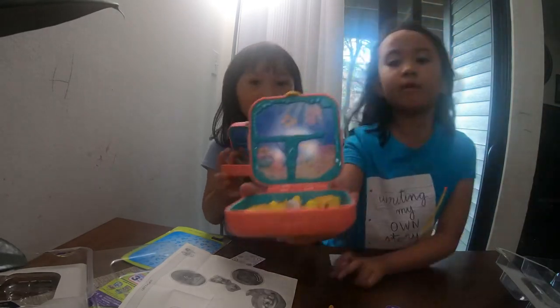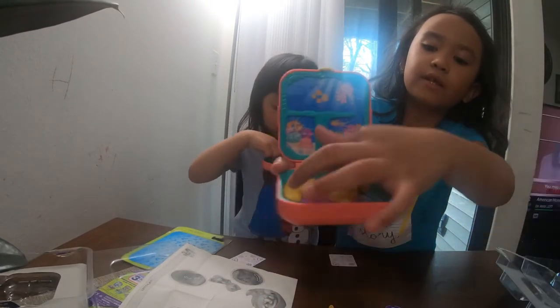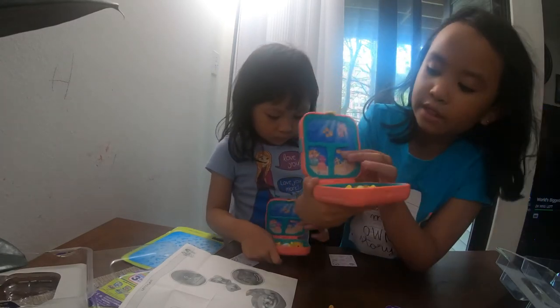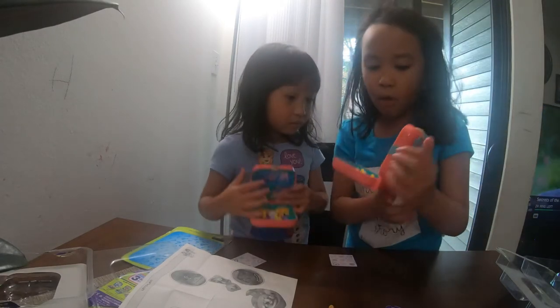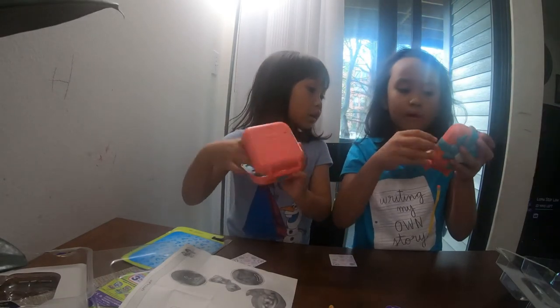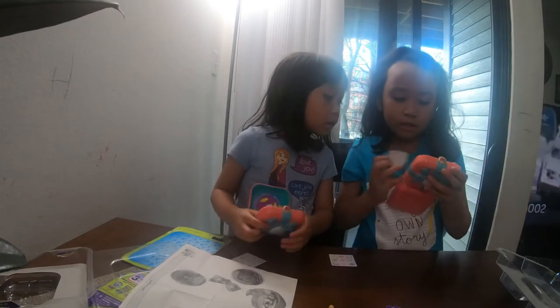So look what we got. What's inside? There's this little thing that can spin around to make it look like these little ducks are swimming. And we got these little surprise packs here that we get to open. Aya, I want to open the big one last. I'm gonna open these small ones first. Okay, pop this out and let's see what we got.